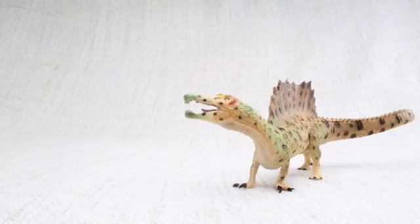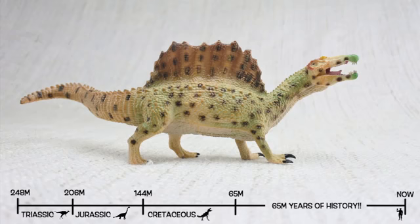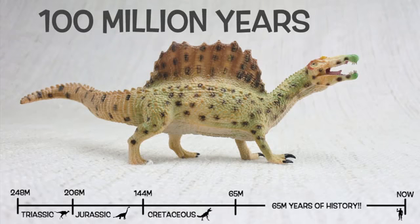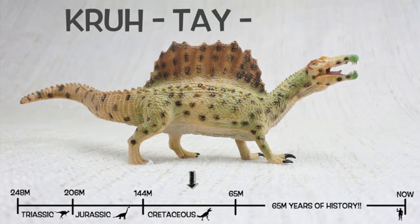Spinosaurus was found in North Africa. They lived about 100 million years ago in the Cretaceous period. Cretaceous.